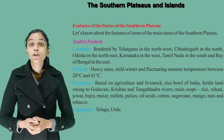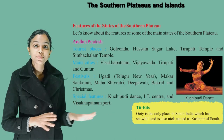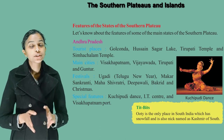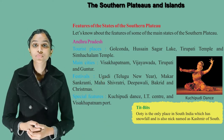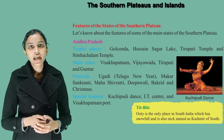Languages. Telugu and Urdu. Tourist places. Golconda, Hussain Sagar Lake, Tirupati Temple and Simhachalam Temple. Main cities. Visakhapatnam, Vijayawada, Tirupati and Guntur.